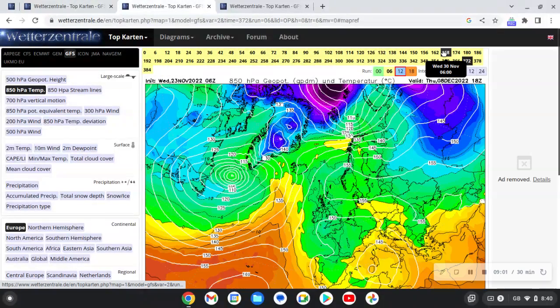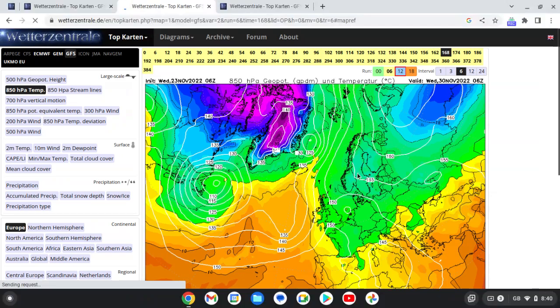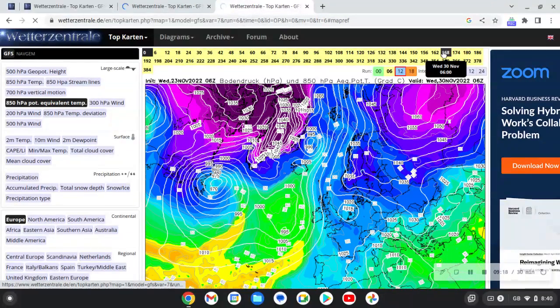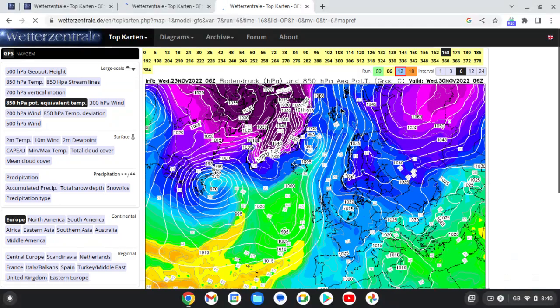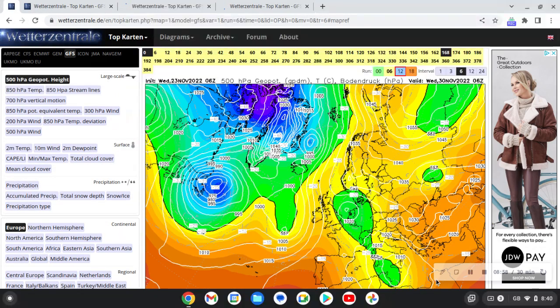temperature now, we will go to 168. And you can see we are starting to bring colder air in from the east. So that's a bit more interesting there. Then the equivalent temperature is looking like this. We are looking not much colder on the equivalent temperature. So still not that cold just yet. So we will carry on.